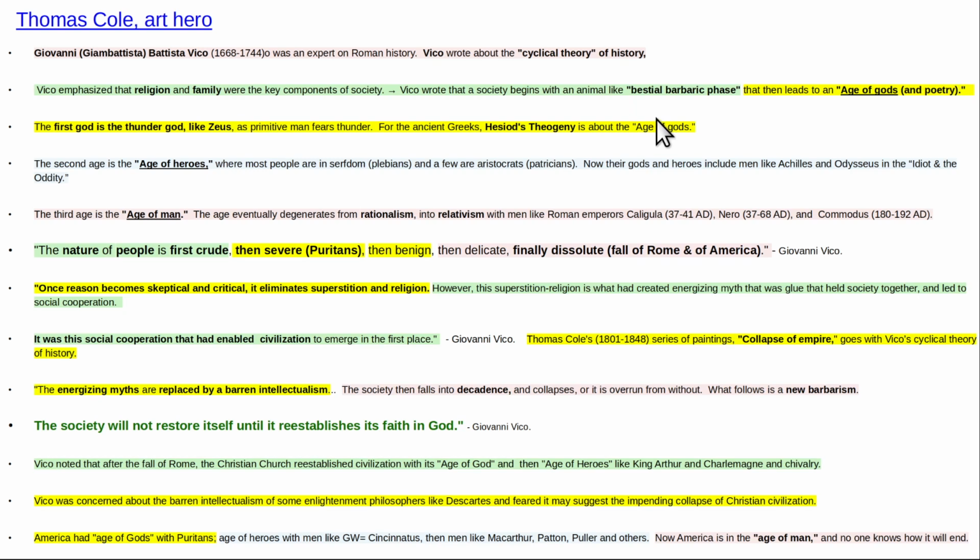It'll start out almost bestial, in a barbaric phase. Then they go through an age of gods, which is often written by the poets, like in ancient Greece, like Hesiod's Theogony, the age of the gods. It'll progress then towards the age of heroes, and that's more macho, like the Iliad and the Odyssey within Greek history. Men like Achilles, the war hero of the Iliad, and Odysseus, a little more of a clever hero, but still that masculine, macho hero.